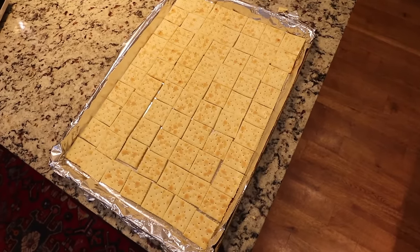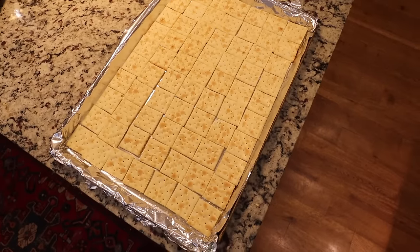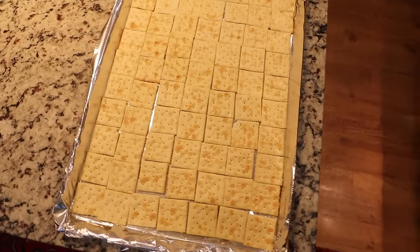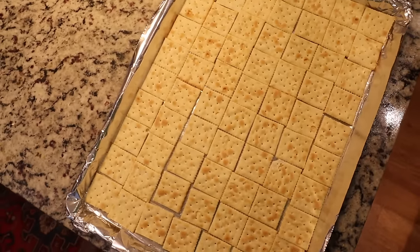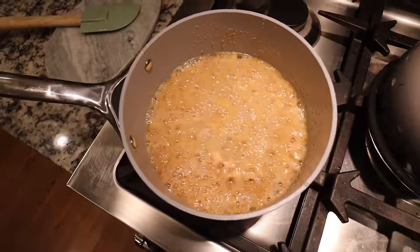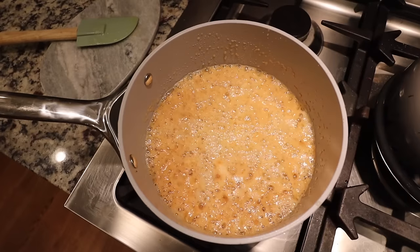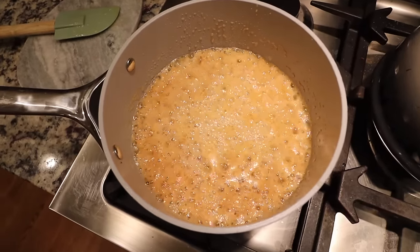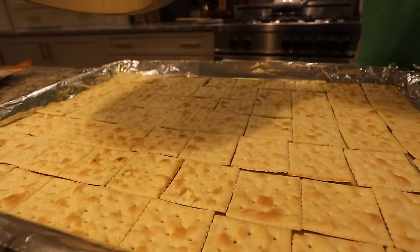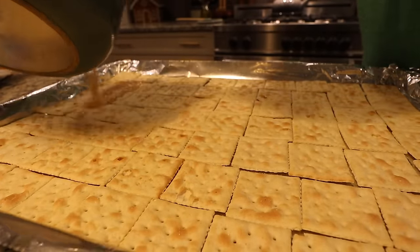I'll turn off my oven, sprinkle with chocolate chips, but then stick it back in my oven for about 2 minutes and then take it out. And then we'll smooth out the chocolate layer on top. But it's really that easy. So our 3 minutes is almost up. You can see how beautifully brown it's now getting. It smells so good. Like I said, this is a time you don't want to stir it. You just want it to bubble. Please, please, please be careful with this, as it is super hot.